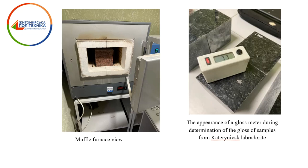Before measuring the gloss, the device was adjusted on a black sample that comes with the device and has a gloss value of 97 units. Gloss was measured on each natural stone sample at 5 points. Measurements were made for 5 samples from each deposit. The obtained results were averaged.